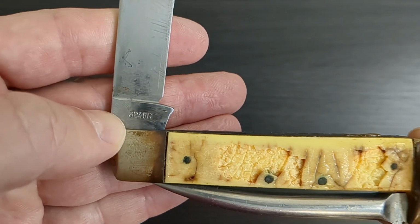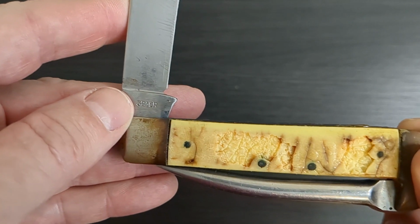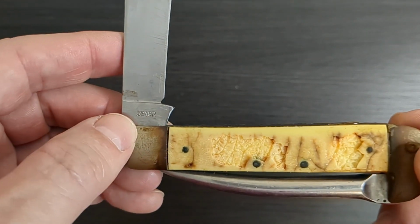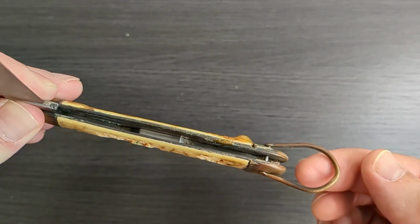And like some of the other knives, with Case, the numbering system matters. For Case knives, the 3 indicates that it's the yellow composition handles. The 2 means 2-bladed. The 4, 6 is the pattern number, and the R means it has a bail. So here is your bail.